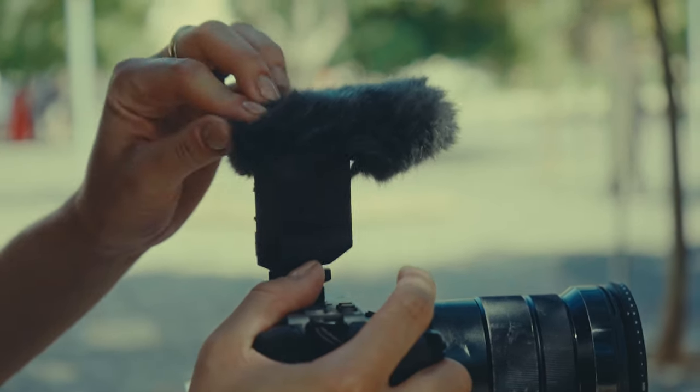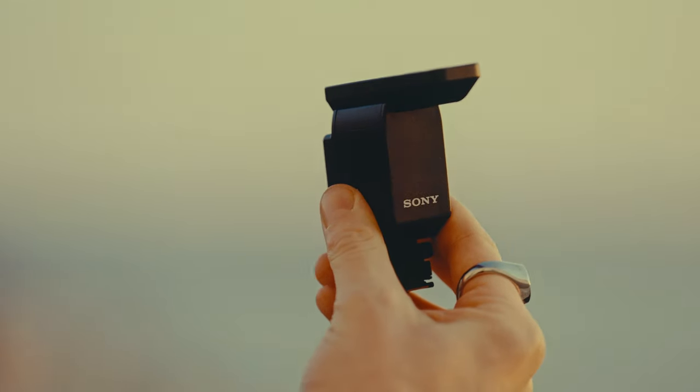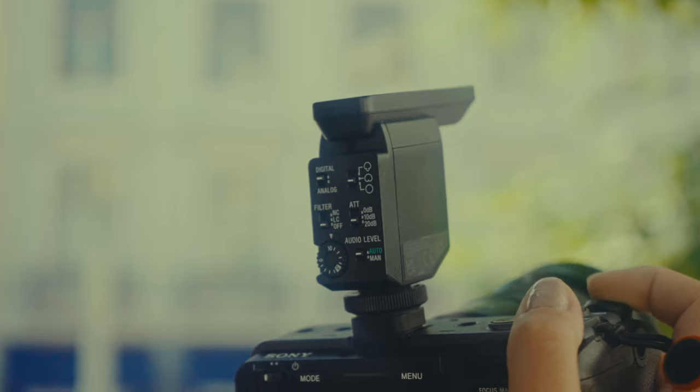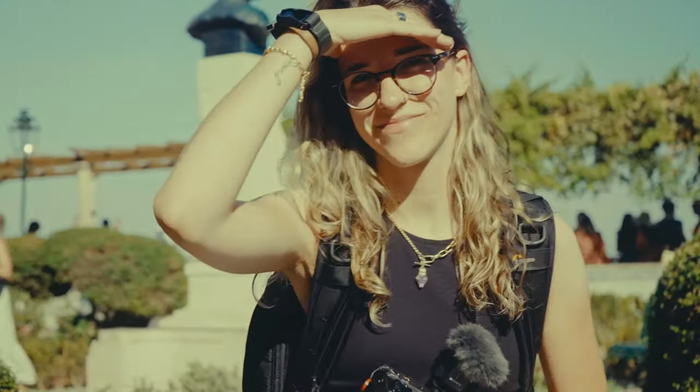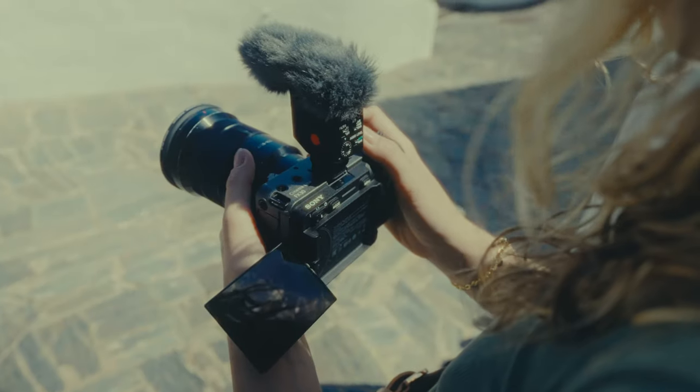For the audio, I used the ECM-B10 microphone, and I've also used it for my first Sony film, which you can check out here. The microphone is super customizable, meaning you're able to adjust the loudness, direction, where the sound is coming from, and even filter out the noise. Oh, and it's cable-free, so you don't have to worry about the battery.